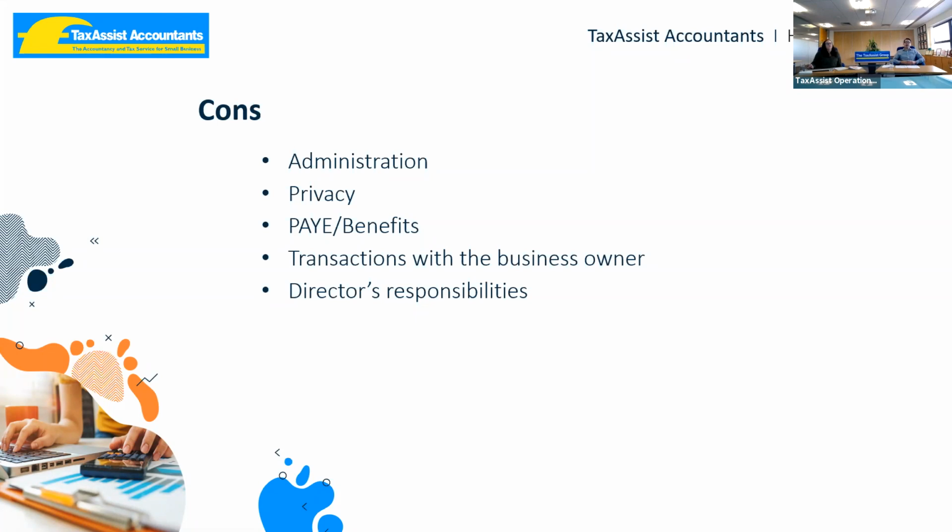Companies also have some disadvantages in that the transactions with the business owner have to be much more carefully looked at, because the company money, as Sam said, belongs to the company. If you take money out, it can cause issues down the line, which we'll come back to.